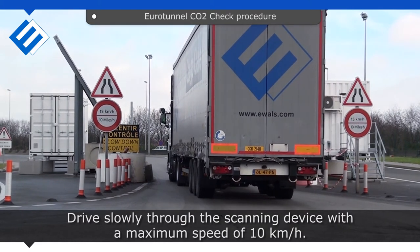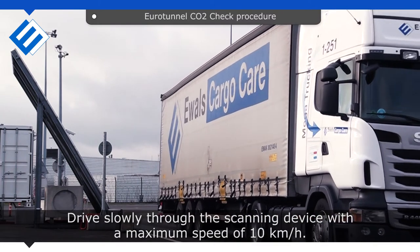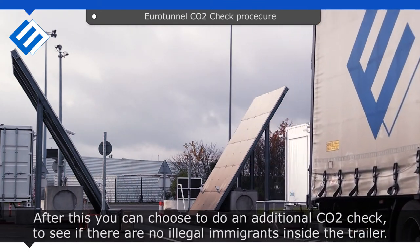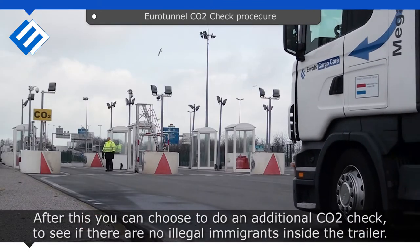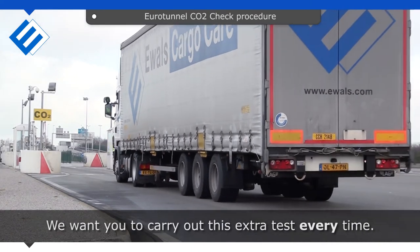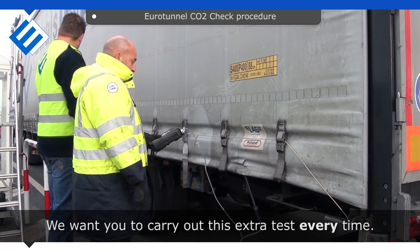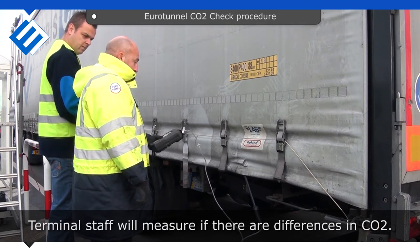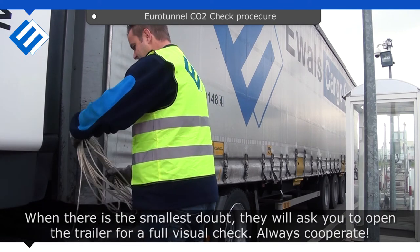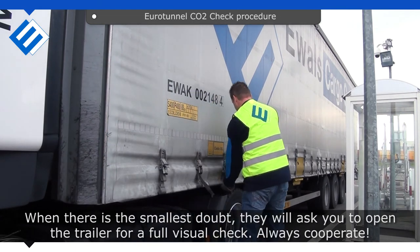Drive slowly through the scanning device with a maximum speed of 10 km per hour. After this, you can choose to do an additional CO2 check to see if there are no illegal immigrants inside the trailer. We want you to carry out this extra test every time. Terminal staff will measure if there are any differences in CO2. When there is the smallest doubt, they will ask you to open the trailer for a full visual check. Always cooperate.